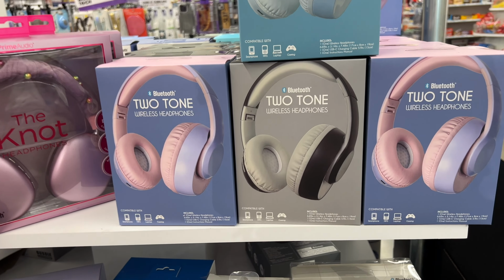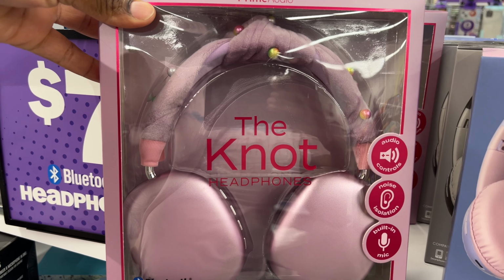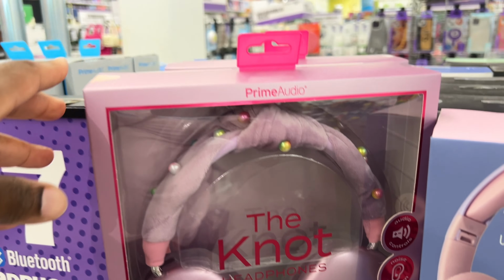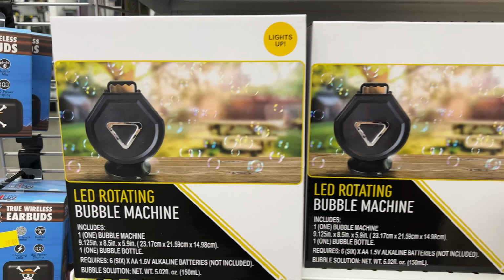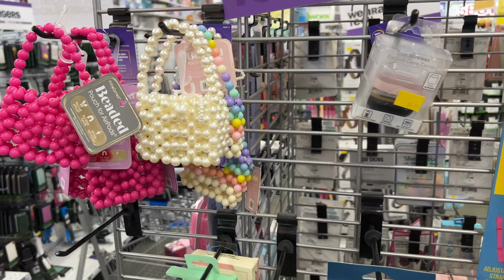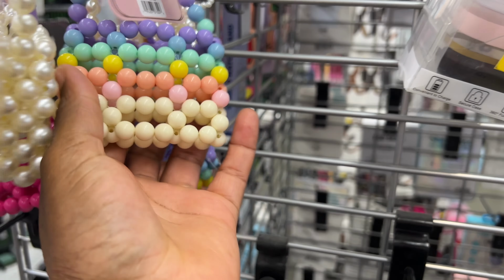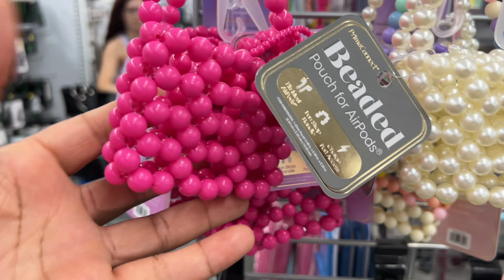Over here, they have cute ones. Look at this cute one. The Nut headphones, noise isolation, and there's a built-in mic. That's cute. Here, it's an LED rotating bubble machine. It lights up and it's $12. Look at these earpod accessories. Oh my goodness, it's so cute. There's pink, and they're $4 to $5.